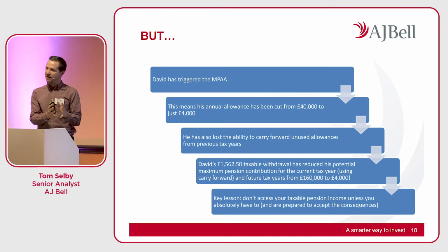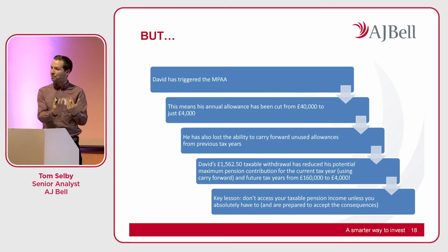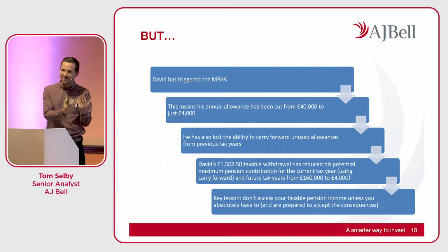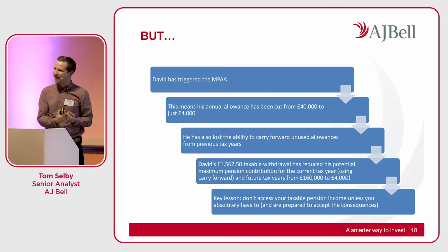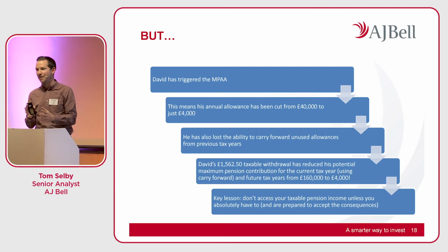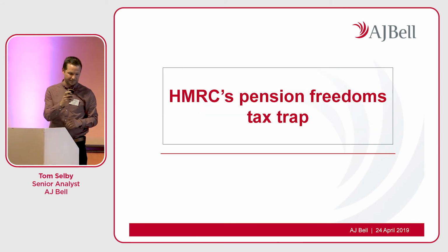When you get to age 55, you've got the pension freedoms in place, very attractive, huge flexibilities. And sometimes people think, I just want to get at that money whenever I can, for whatever reason, if I've got a particular thing to spend on. But the impact of getting at that money, as you can see here, is absolutely enormous. And anyone who's thinking of taking taxable income from their pension from age 55 needs to think very, very carefully about the knock-on impact that's going to have on your ability to top up your savings after taking that withdrawal.